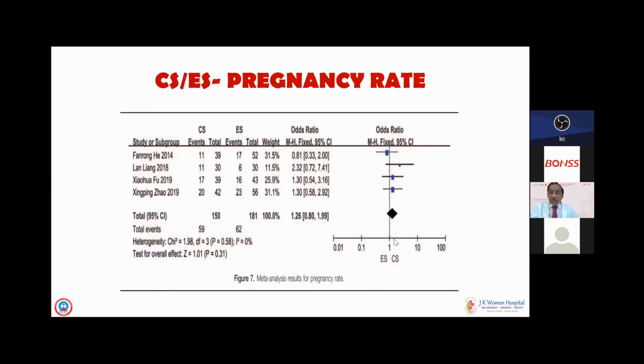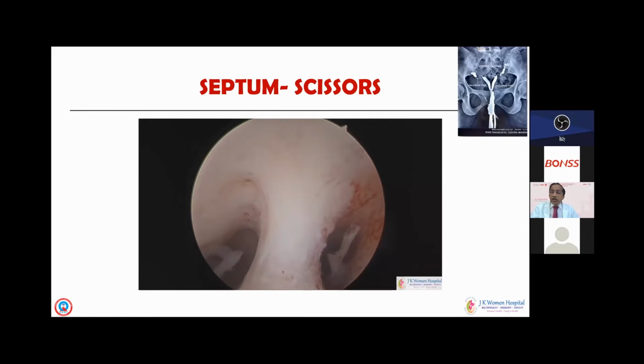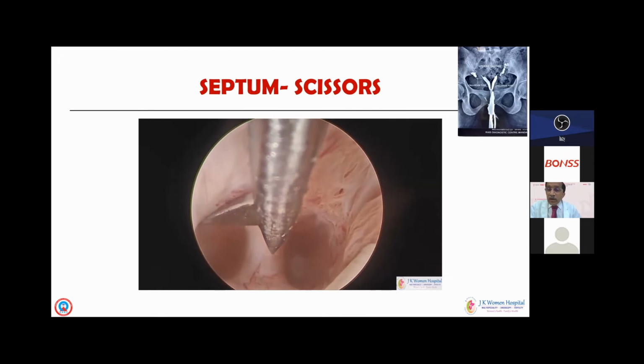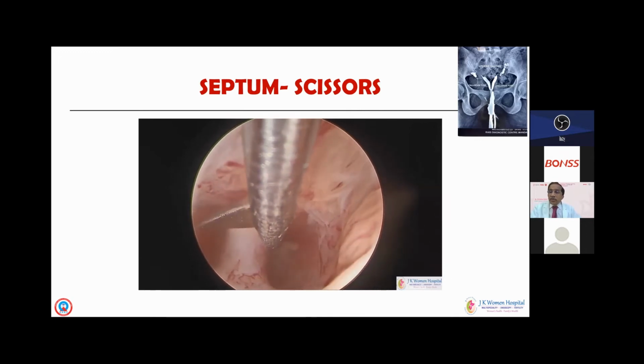Well, though this study didn't find a very significant improvement in the pregnancy rate between the electrosurgery and the cold surgery arm, definitely a few of the studies do have a small favor towards the cold surgery rather than electrosurgery as far as pregnancy rates are concerned. But maybe further studies will tell us that we should continue to use cold surgery rather than electrosurgery, at least in Asherman's. Well, septum, again, a very, very common problem in patients with recurrent pregnancy loss.